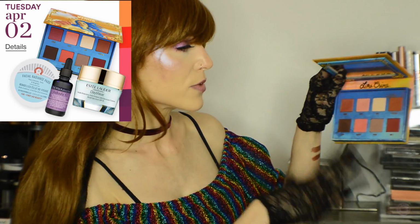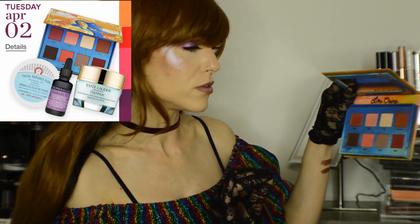Venus 1 is a really, really beautiful palette. I don't find that it's quite the same as Modern Renaissance. I think I like it a lot better, but that's because I love this formula. It's hard pressed, but it blends beautifully. Oh, the quality of these is incredible.